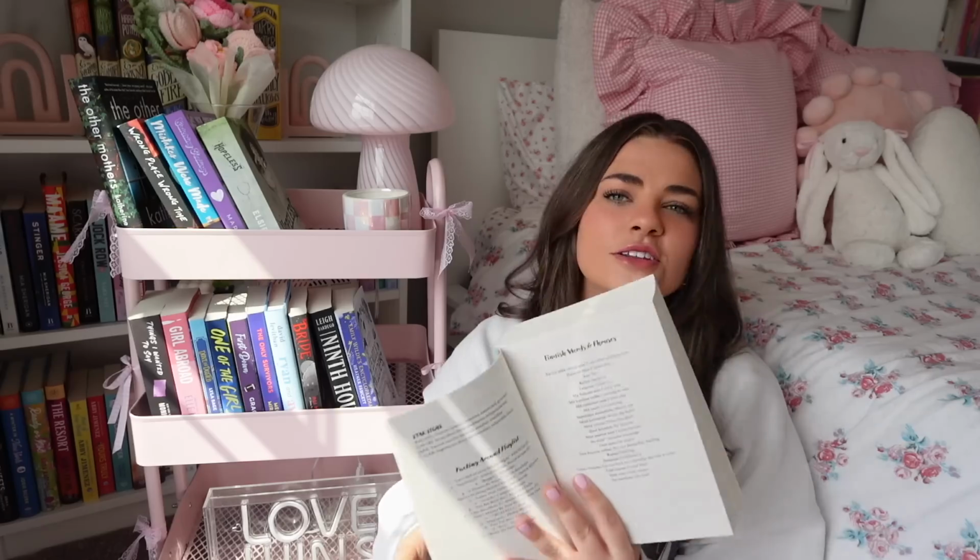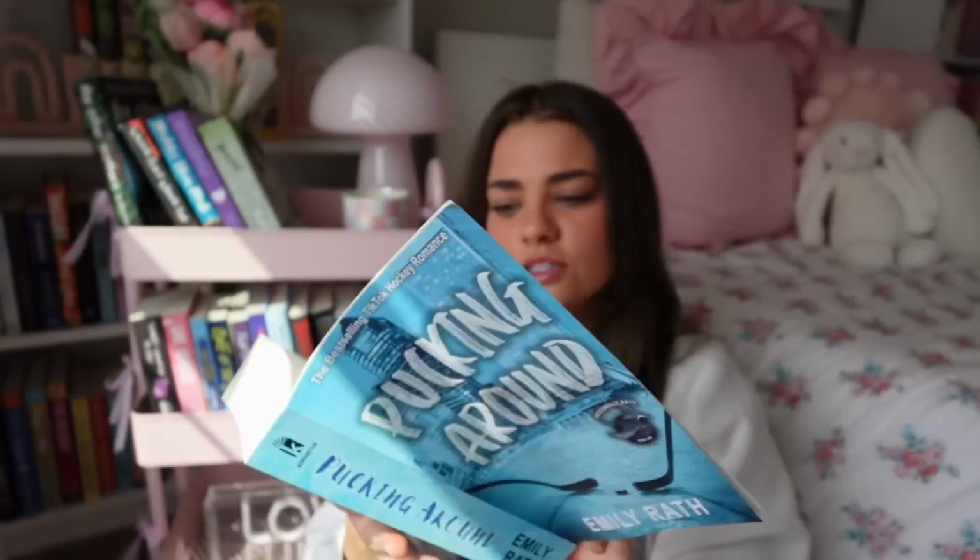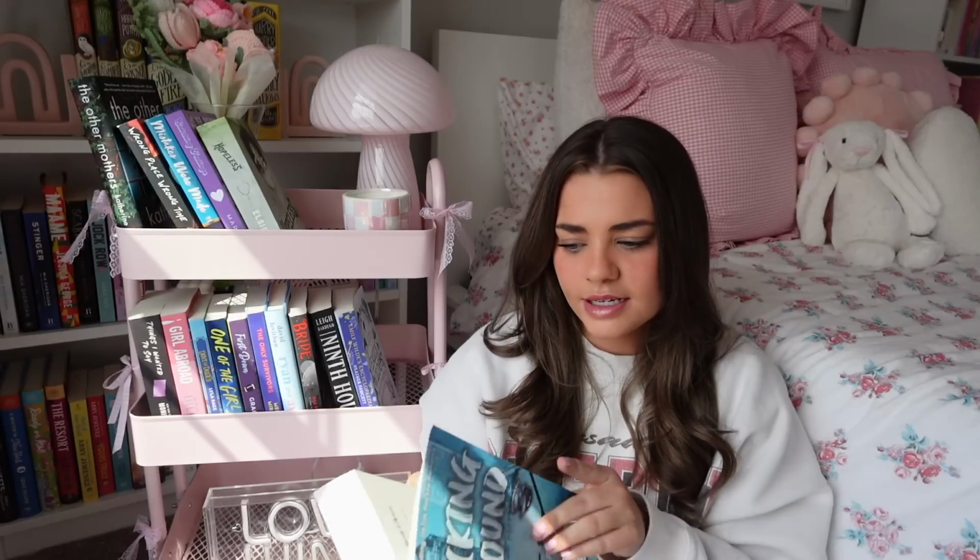Ooh, okay, honestly the first one I pulled has a playlist right here, which is so fun. I love when books have playlists. I think it's so much fun to listen to them and to see what the author envisioned for the songs that go along with the book. So this one is the first one I pulled.